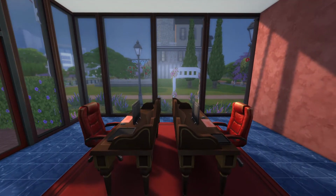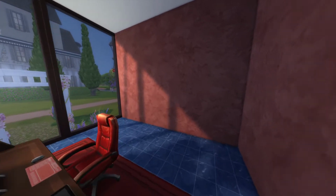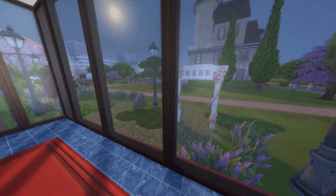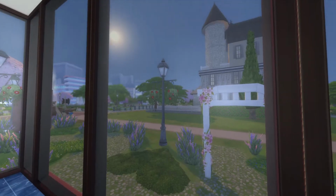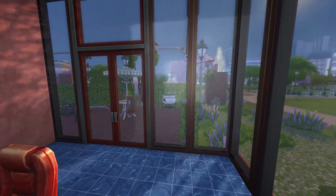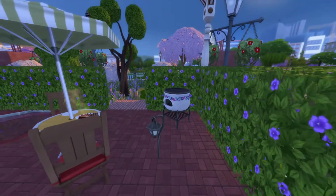And this is adorable. This beautiful sunny aspect kind of office for a couple. So you can work across from each other and have this beautiful view of your garden and a wedding arch, because oh my goodness, anytime you want you can go out there and renew your vows. Very romantic. And of course the red everywhere, so very, very Valentine-y workspace.